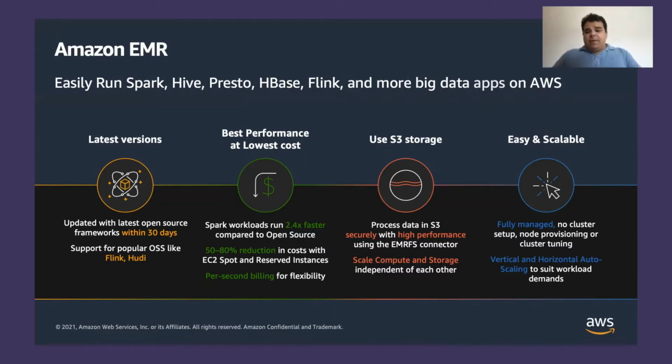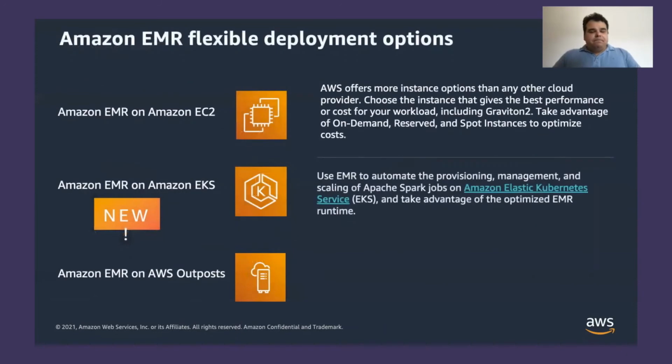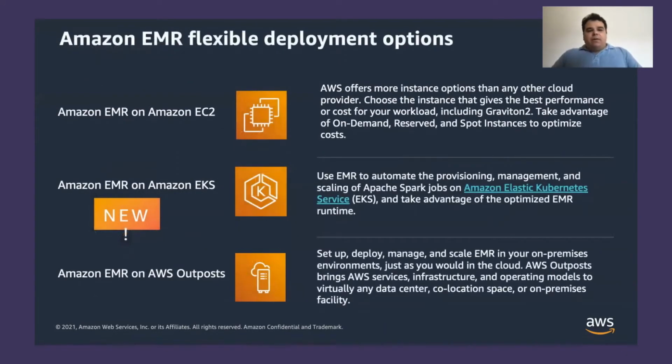And now let's talk about a few of the newer deployment, performance, and scaling capabilities that Amazon EMR now provides. Talking about deployment options, basically you have three different options. The first would be deploying on EC2. EC2 gives the broadest range of compute instances in the cloud to allow you to optimize price performance, including the choice of AWS Graviton 2 processors.